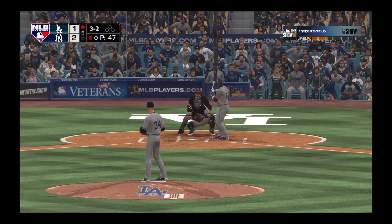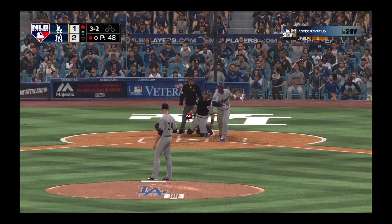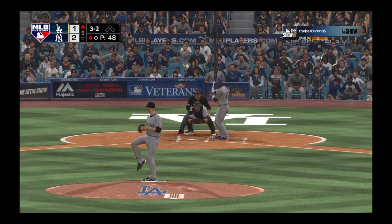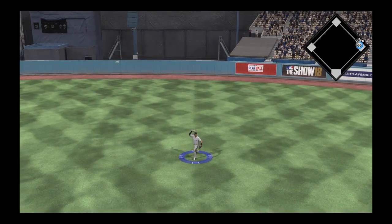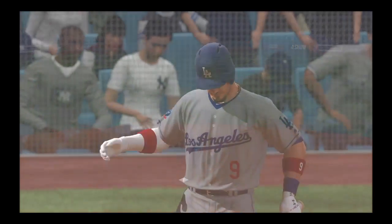Wow, from 0-2 to 3-2, and that last pitch on 2-2 wasn't even close. He had this guy in the ropes, but now he let him right back into this at bat. Once again a 3-2. Line drive to center field. That gets down, and he's got himself a base hit.